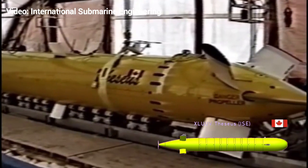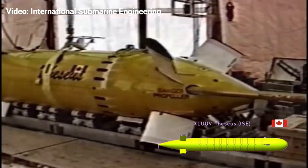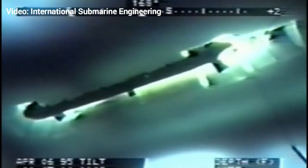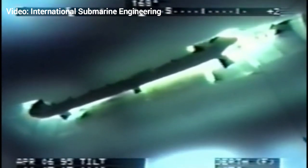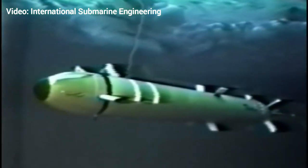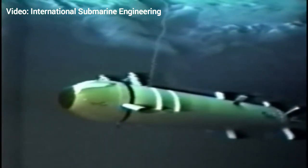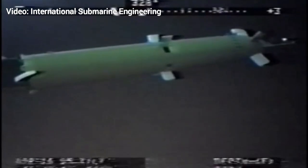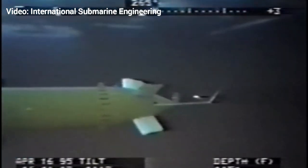The first of them is the Theseus AUV or XLUUV, which is the first really big AUV. By current standards, it is probably still a small XLUUV, but it was already able in the late 90s to lay about 200 kilometers of fiber optic cable in the Arctic Ocean underneath the ice for a Canadian military project. So this is quite a unique capability, and it never repeated that mission again. But it was really trailblazing this path of these massive vehicles.